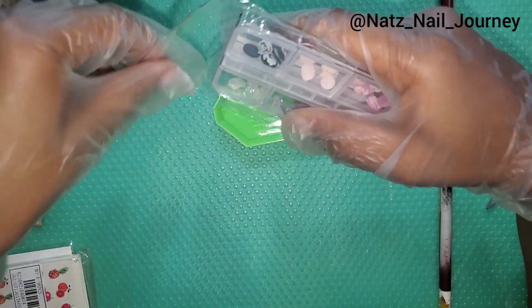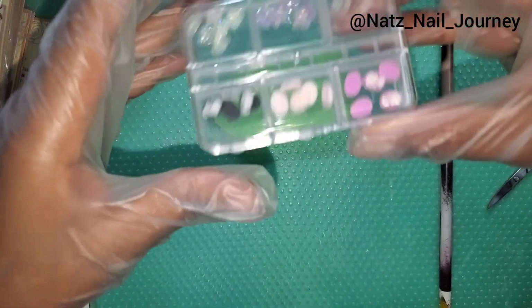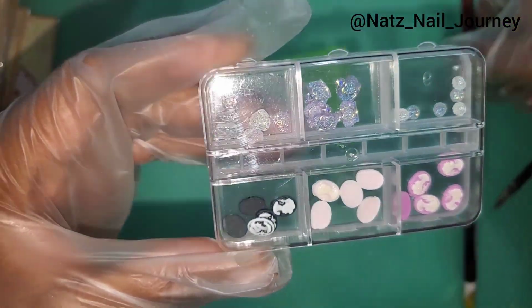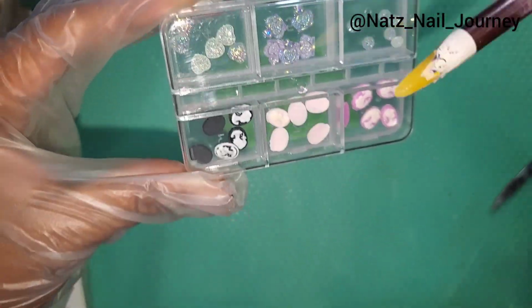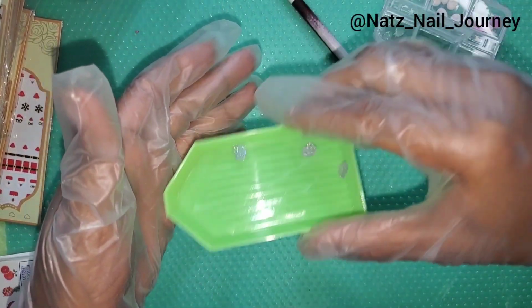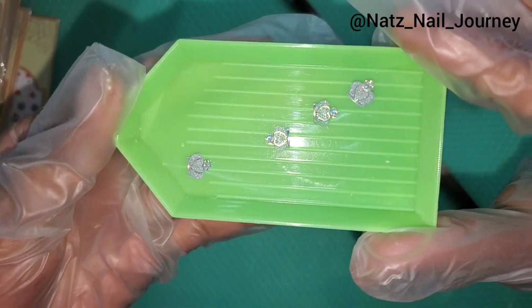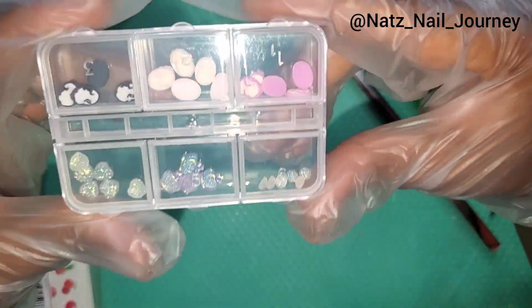Next, we have this pack of charms as well. These, we have some jelly type iridescent hearts in there, some jelly iridescent crowns, and then some tiny little circles. I'm definitely going to be taking out these crowns to show you what they look like. They're so gorgeous. Hope you can see them clearly. Look at that. With the little heart-like design in the center. I really like those.